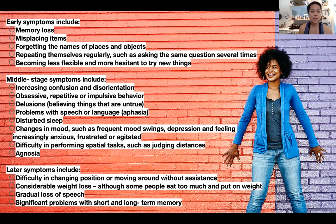They also tend to have delusions, so they become delusional, and they believe things that are untrue. And in our society today, because of social media, that is quite dangerous, and they start spreading news that is basically fake, and they don't have any backing to the news that they are spreading. And problems with speech and language, it's hard to form words or cohesive sentences. That's a middle stage symptom.